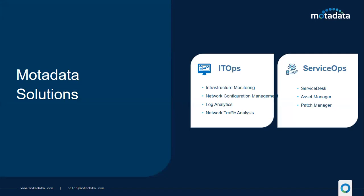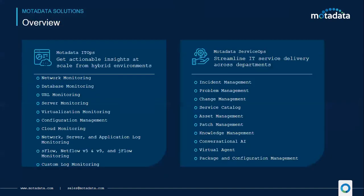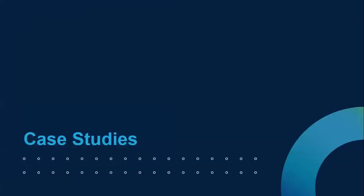The next slides basically just give us a little bit of an overview of different service ops that are available. So you can actually have IT ops, which is IT operations, different from the service operation. The IT operation consists of the infrastructure monitoring, network configuration, log analytics, network traffic analysis, just like what we have said, which is the NMS, and the service management is the ITSM. So this is just a bit of an overview into different environments. We've actually discussed all of these earlier as well.